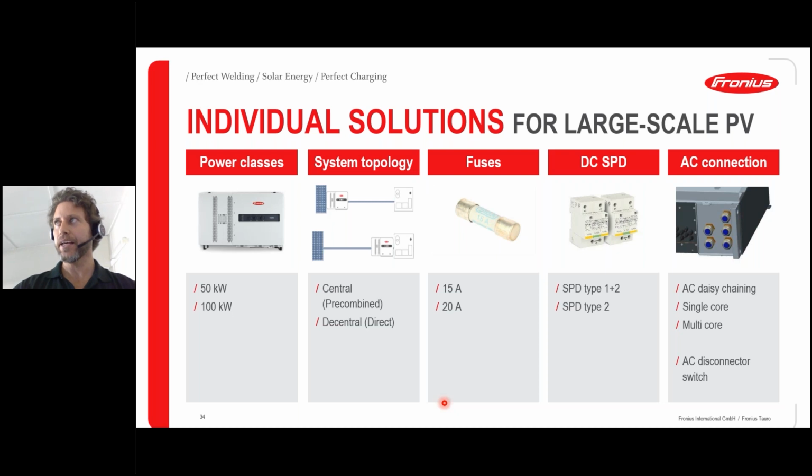And then on the AC connection side, there is this AC daisy chaining option as well, which I'll go into in a bit. But with the AC daisy chaining, this option would need to be specified for the project up front, and that model with the AC daisy chaining connection would need to be ordered for your project. Whereas with the single core and the multi-core options on the AC cabling, you can actually interchange the AC connection plate there between the two.